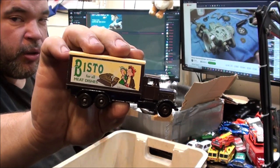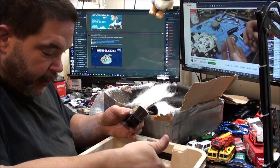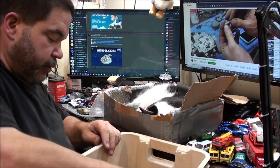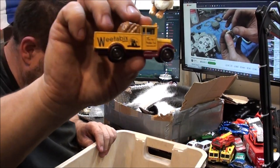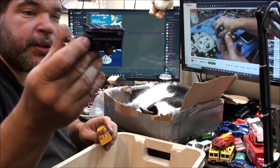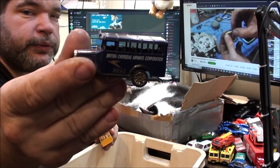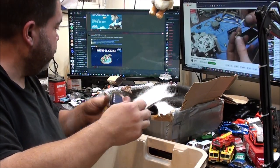As I've said 100 times before, this isn't the sort of stuff that I would go out and buy, but if I get it in a job lot like this, and I actually like it, then I will keep it. You know, same with this little Corgi here. I do believe I've got a bus in here somewhere as well. Yep, there it is, little Corgi bus. The British Overseas Airways Corporation, BOAC. Both of these have got the headlights snapped off, no surprise.